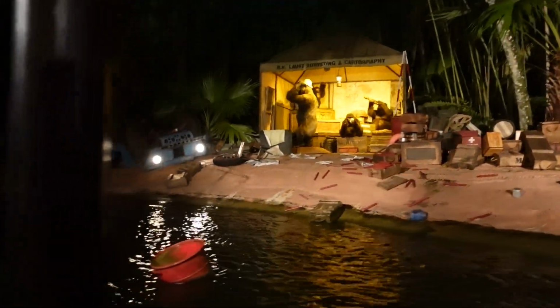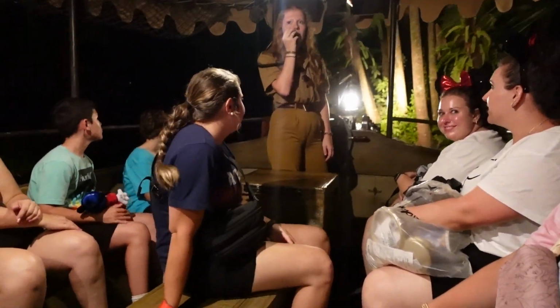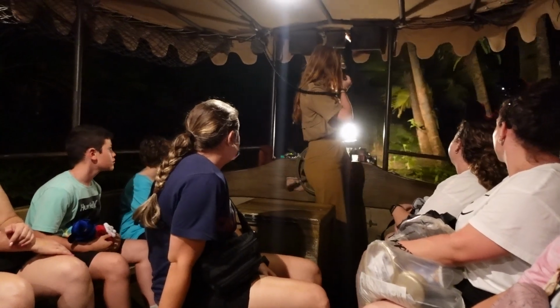We're actually going to be passing by my camp, which, as you can see, my girls took over for the first time this week. Yeah, this is really great news. Look what they did to my jeep. Blue. Well, I think it is best we head on out of here and continue down the Nile River.